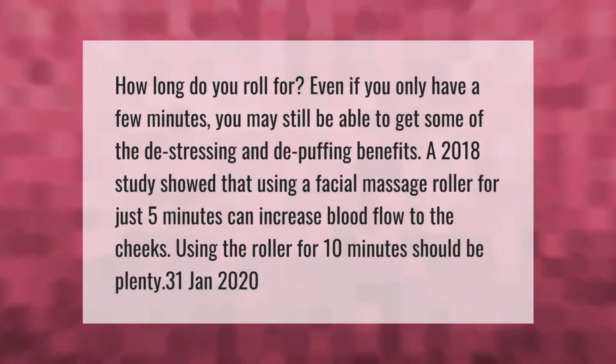How long do you roll for? Even if you only have a few minutes, you may still be able to get some of the distressing and depuffing benefits. A 2018 study showed that using a facial massage roller for just 5 minutes can increase blood flow to the cheeks. Using the roller for 10 minutes should be plenty.